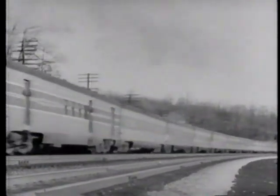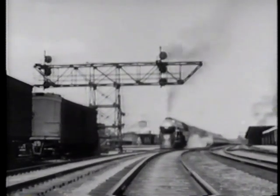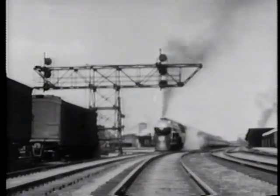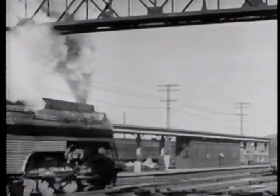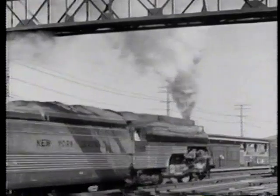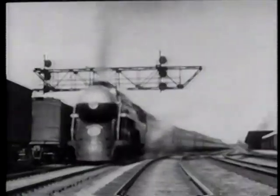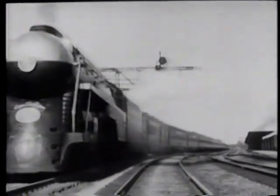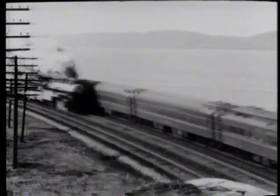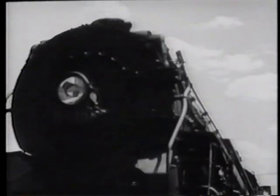The renowned 20th Century Limited is pulled by a streamlined Hudson. The gleaming Empire State Express speeds over the rails behind a Hudson streamlined in stainless steel to match its luxurious cars. Although these handsome engines differ in outward appearance from the conventional Hudsons, they are of the same basic type. No other locomotive has ever caught the public fancy like this one, or attained such an enviable record for operating efficiency.